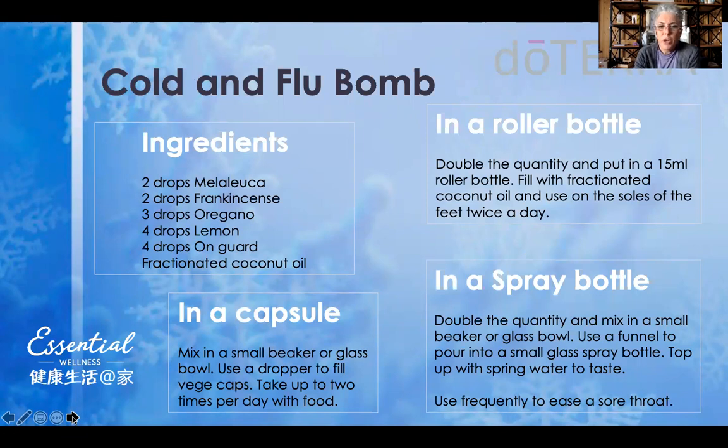So we've got a cold and flu bomb here, and the cold and flu bomb is made up of 5 different essential oils. This is a recipe. If you like, I can post a snapshot of this recipe in the group. After the introduction, we're going to make 3 essential oil DIYs. I will show you how to put essential oils in a capsule, how to use the flu bomb in a roller bottle, and also in a spray bottle. Okay.